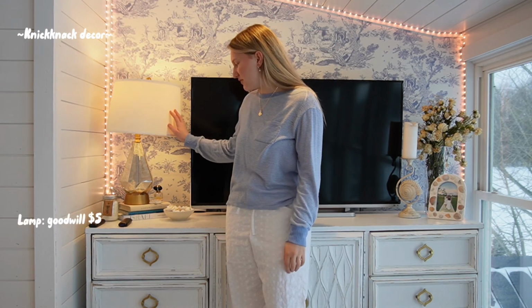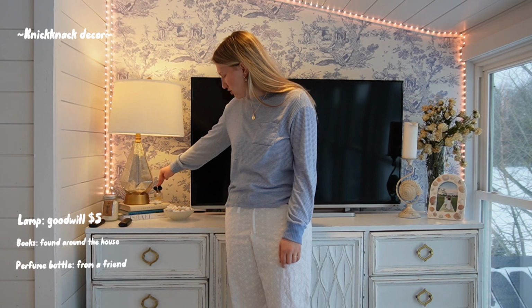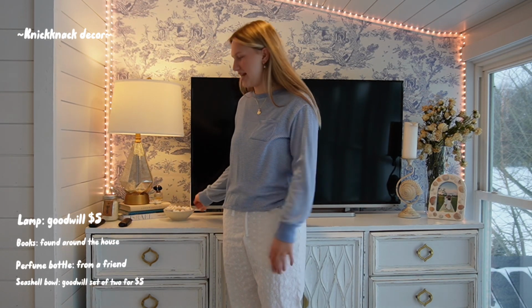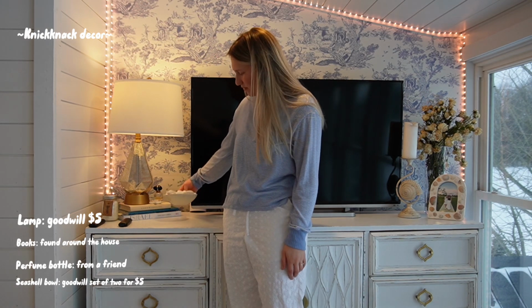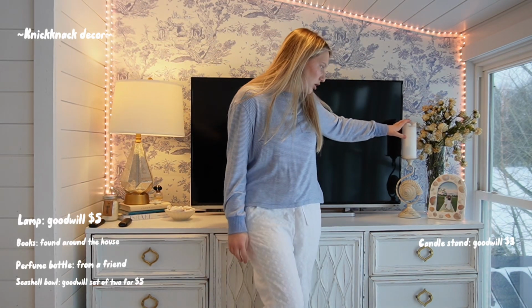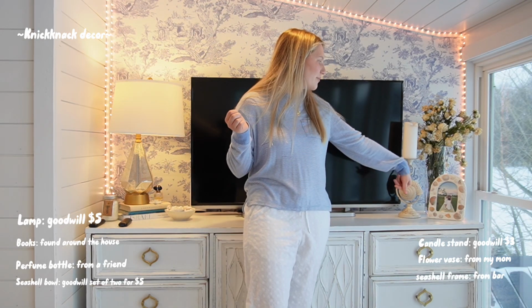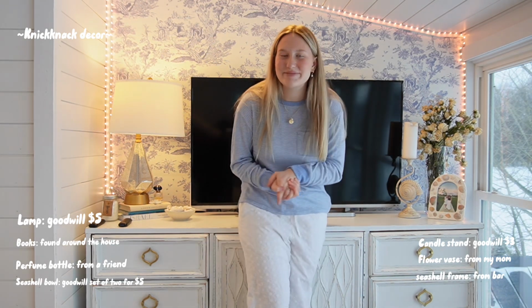But this lamp is thrifted as well. These books I just got off my parents' bookshelf downstairs. They said I could pick through. This perfume one of my friends gave me, and the seashell thing is also thrifted. And this was like $5 together with the one over there on that shelf as well. And the seashell in it came with it. The lamp was like $5. This little candle holder I also thrifted. That my mom gave me. This little frame my best friend made me, and I love it. She made it for my birthday.